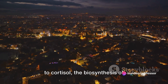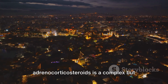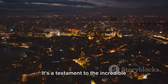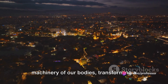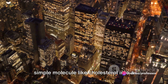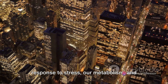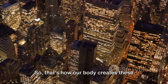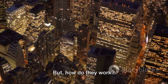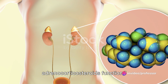From cholesterol to cortisol, the biosynthesis of adrenocorticosteroids is a complex but fascinating process. It's a testament to the incredible machinery of our bodies, transforming a simple molecule like cholesterol into a hormone that plays a crucial role in our response to stress, our metabolism, and our immune system. So that's how our body creates these incredible hormones. But how do they work? Now let's unravel the mystery of how adrenocorticosteroids function.